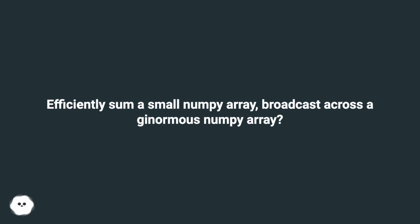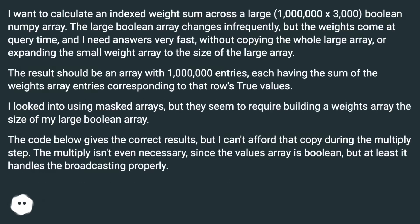Efficiently sum a small NumPy array, broadcast across a ginormous NumPy array? I want to calculate an indexed weight sum across a large, 1,000,000 x 3,000 Boolean NumPy array. The large Boolean array changes infrequently, but the weights come at query time, and I need answers very fast, without copying the whole large array, or expanding the small weight array to the size of the large array.